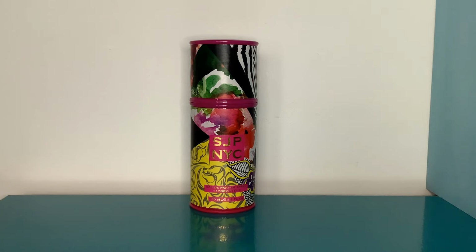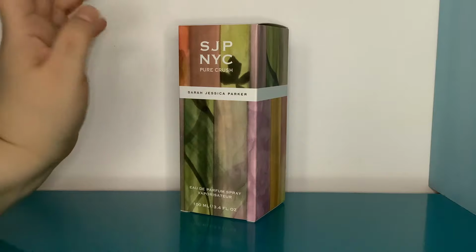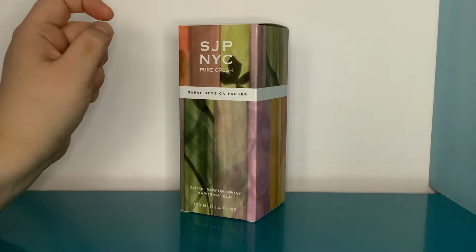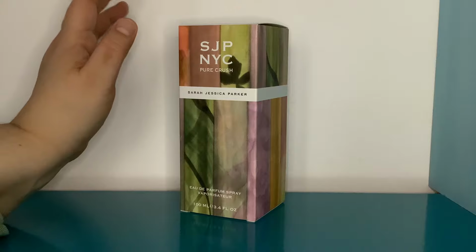I very rarely want to wear it, and if I do want to wear it on odd occasions, I have a rollerball that I can use. So I'm just saying goodbye to it, and it's a bit sad, but I've got to be properly cutthroat at the moment with the declutters I'm doing, because, like I said, I just don't have space. So the other SJP is another NYC, and it's Pure Crush. So, you know, same applies. I don't really get the urge to wear it if I'm going to wear something that gives me a sort of creamy coconut vibe, because for some reason, to me, Katy Perry's Indi smells like coconut cream.